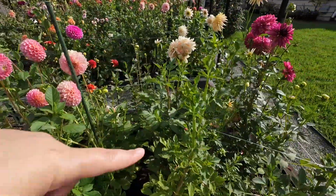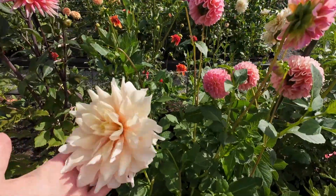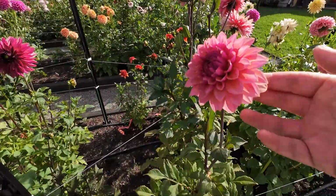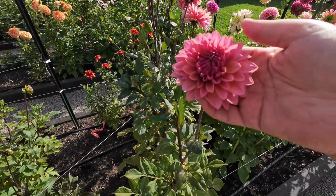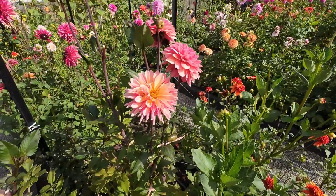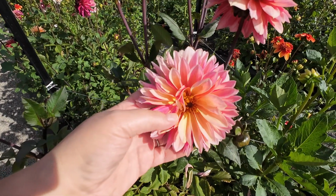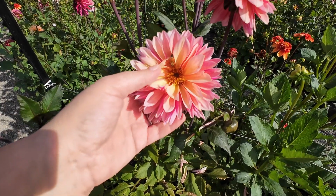We have a couple here that are not blooming yet, or I probably cut them and they just haven't come back yet. Another Breakout, another favorite this year. Holy moly. Sweet San, I think it's Sanne. I'm not sure if I'm pronouncing that right, but this is just the dreamiest flower. It looks like a sunset. Even when it's fully blown out, look at how beautiful that looks. The bees are obviously enjoying these like crazy, but such a beautiful variety.